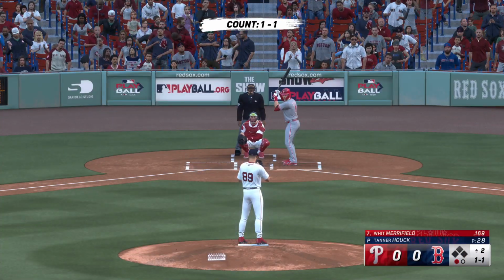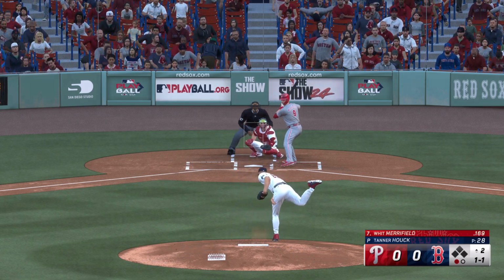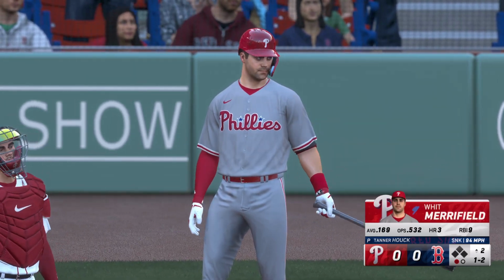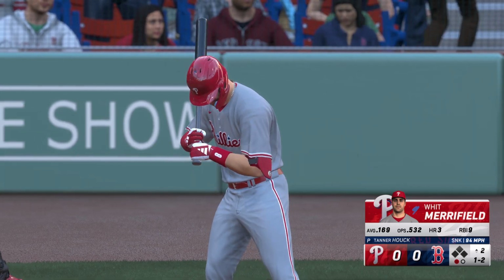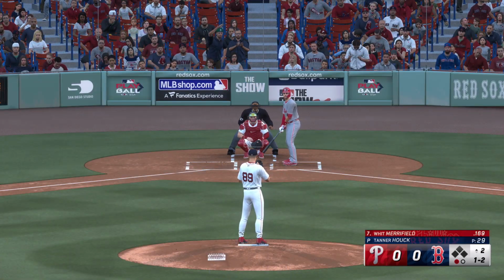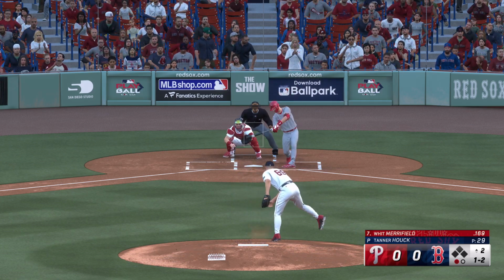Whit Merrifield up to the plate. Merrifield. That clips the corner. Fans don't really understand the familiarity and relationship players and coaches have with umpires. I mean, you see them a lot. Yeah, but they're all out there trying to do their best and perform at a high level. So when you respect that, I think over time you can develop a relationship with them.